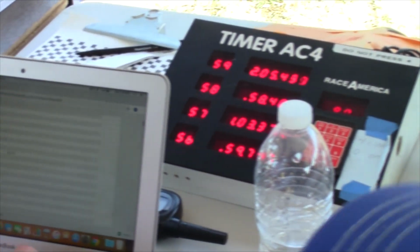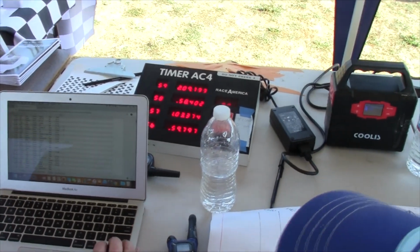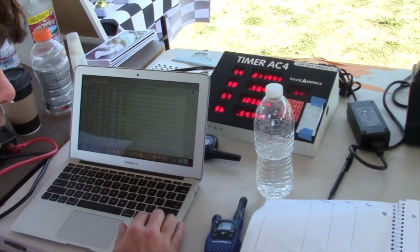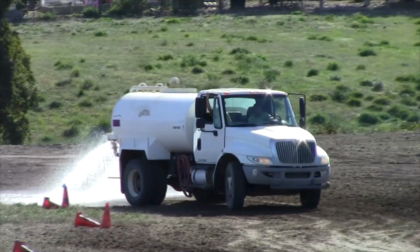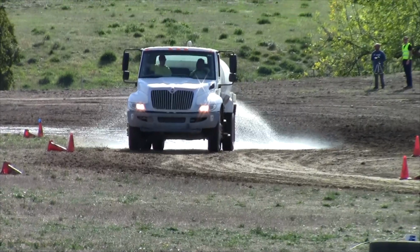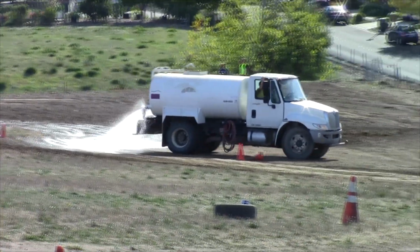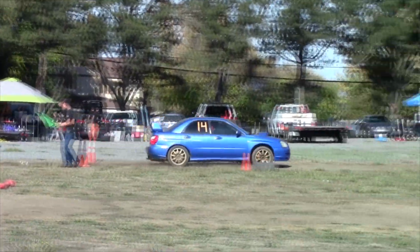Here's how they keep time. You can see it's all automated. They're keeping track of the times, assessing the penalty points, and keeping track of the leaders. And in order to keep the dust down and keep the neighbors happy, they are getting the track wet in between the first and the second run. So the second run will be significantly slower, as you can imagine, on the mud.